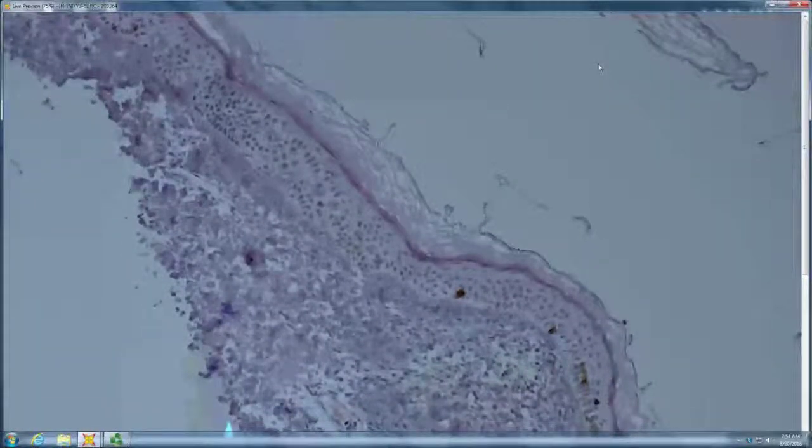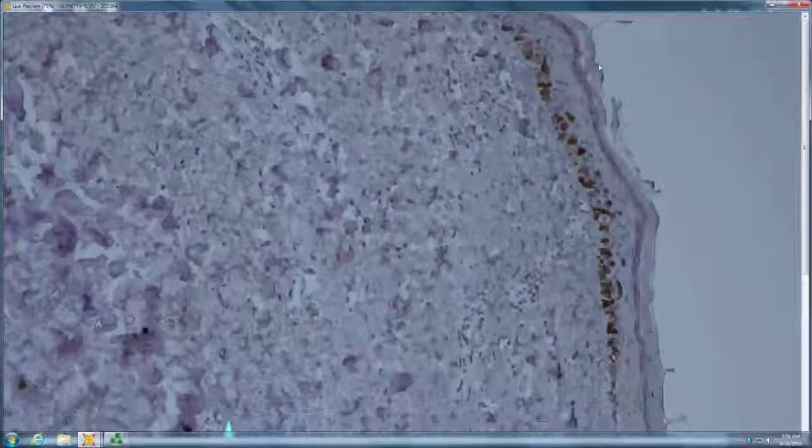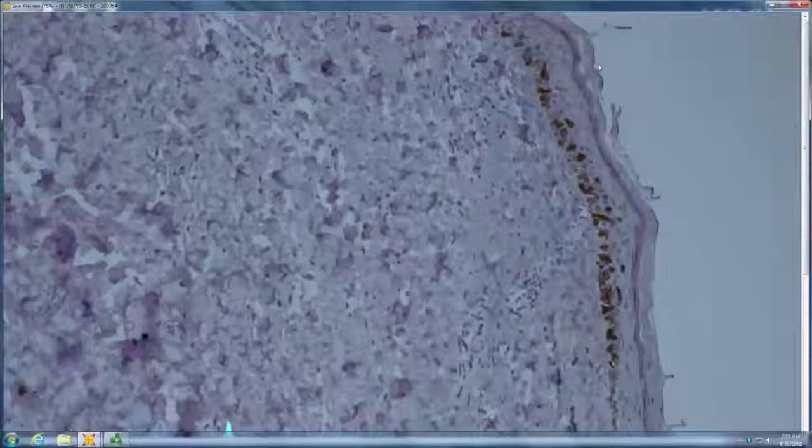Looks like we have some sort of special stain. I think the special stain is a crappy H&E. Yeah, and sometimes it's sent in to us partly because of technical issues, so people are not comfortable reading them. Kind of looks like a watercolor painting down in the dermis. Something you'd like to hang on your wall.